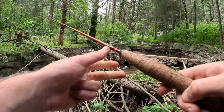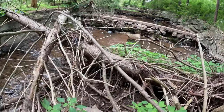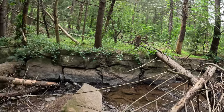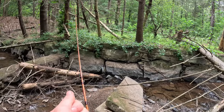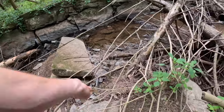All right, this is a cool little divot in the concrete here. Oh, there we go. Oh, is that even a trout? No, it's not a trout. Look at this, guys. Little creek chub. I hate the little hero on that one.